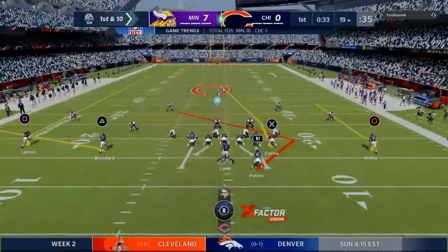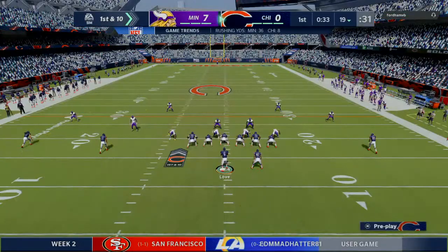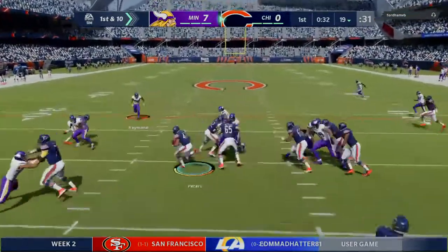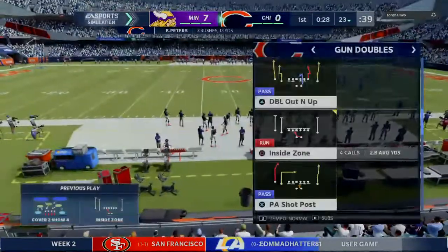The Bears offense is ready to go for their next drive. And on the first drive, three and out. I know that these are professional athletes, but I would imagine sometimes you still get the nerves at the beginning of a game, don't you?